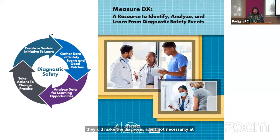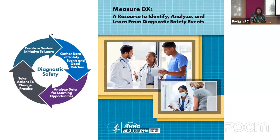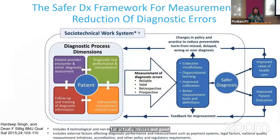And so Measure DX is actually available from AHRQ, which really provides a resource for thinking through, analyzing, and learning from diagnostic safety events. We need to be able to gather the data for actual misses and good catches, analyze them, think about how we can change practice, and then create or sustain an initiative to learn so that can be ongoing over time. And that's in part what the Safer Diagnosis Framework really seeks to do.